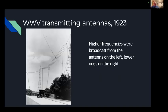at their assigned frequencies. Here's a kind of famous picture of the early antennas at WWV from the early 1920s. Pretty large antennas, really, thinking about antennas today. The higher frequencies were from the smaller T-shaped antenna on the left, which we only see part of, and then that larger one is the lower frequencies, of course.